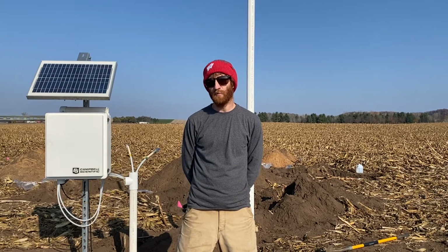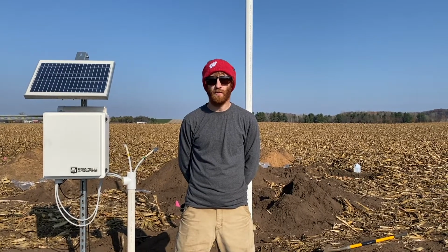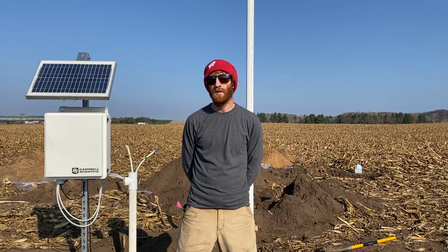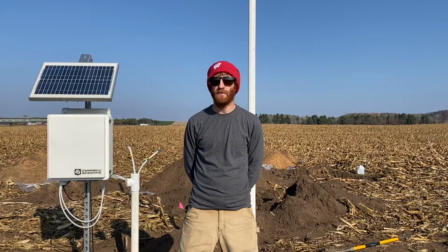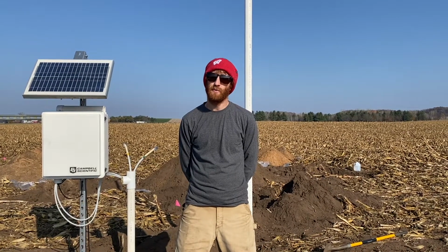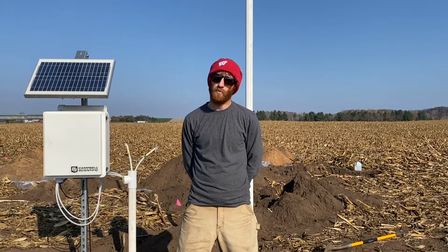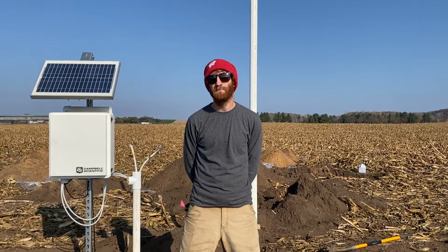So we collect a sample from the water that gets analyzed for nitrate, chloride, and then we also collect the amount of water that is entering the lysimeters. So we have the volume of water and the concentration that we're finding in it. And that way we can see what kind of movement is happening potentially into our groundwater.